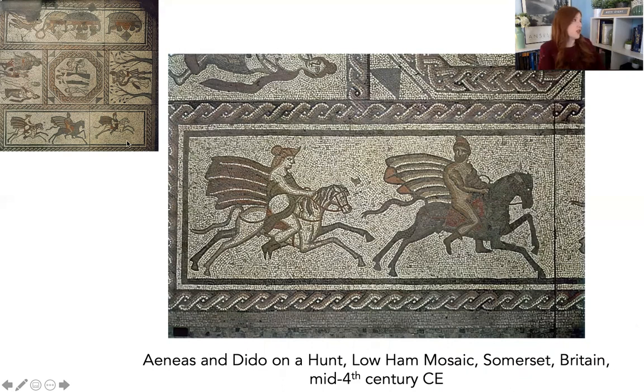And Aeneas is looking back at Dido as she's on a horse, and you can tell because he has that darker skin and she has that lighter skin. We've talked about those gender differences in skin tone. And so here they are, they're frolicking on a hunt. And this all takes place in the Aeneid as well.